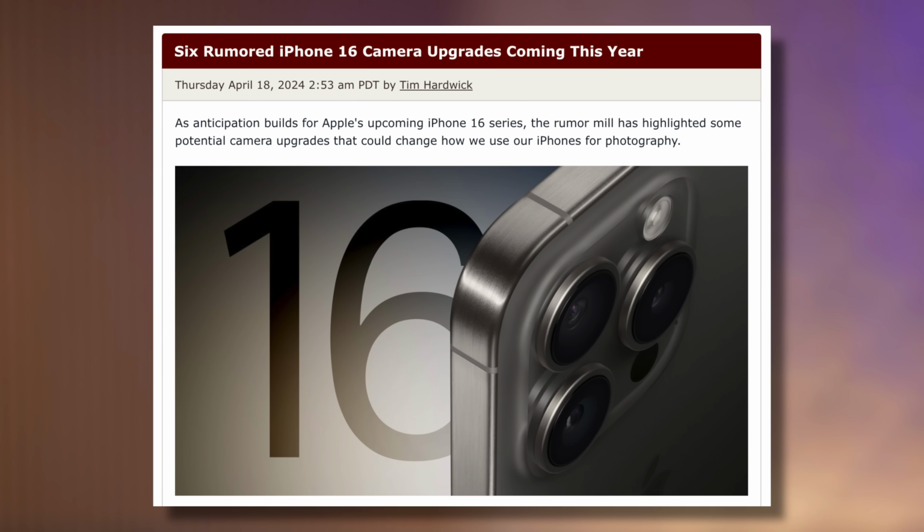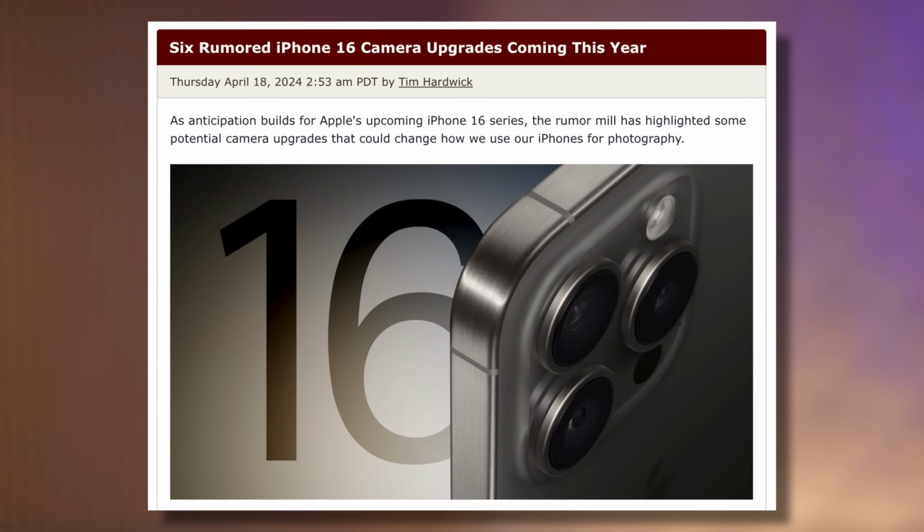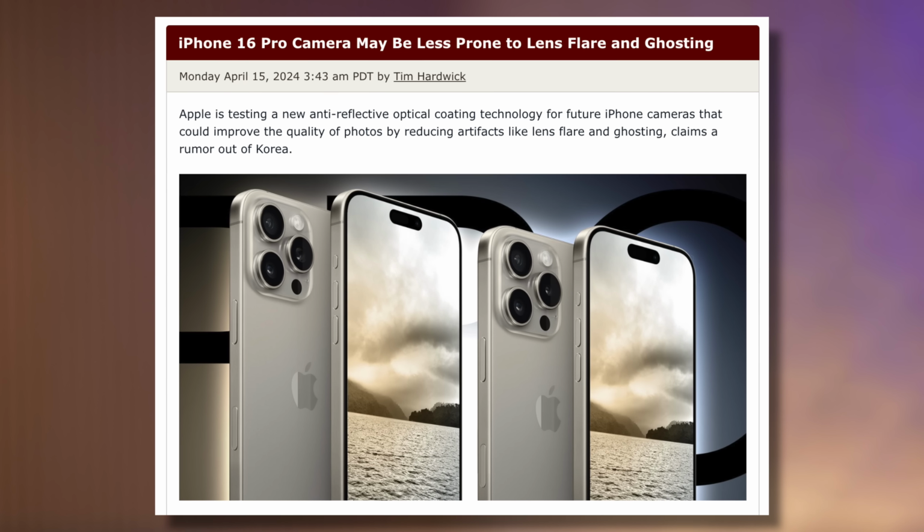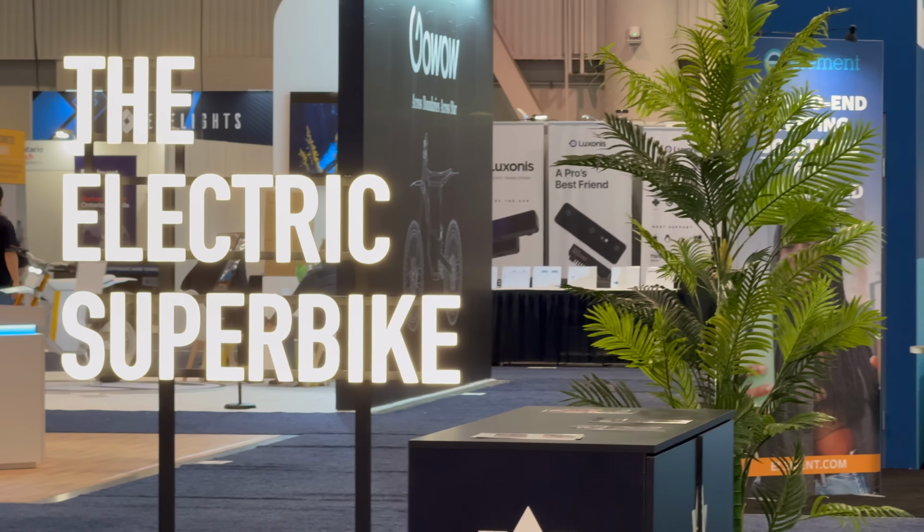For number 9, we also just got a bunch of new leak updates in terms of the cameras on the iPhone 16 lineup. Finally, the 16 Pro cameras are going to be less prone to lens flare and ghosting, which is by far the most annoying thing with recent iPhone cameras, because when you take a photo at night and you have some light bulbs in the background or bokeh, it reflects on the other side of the photo, which is so annoying. So hopefully Apple can fix this.